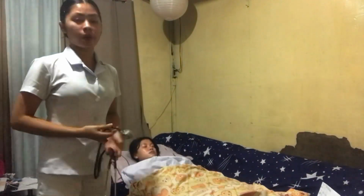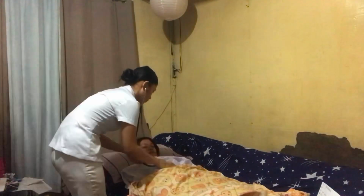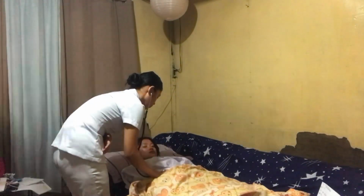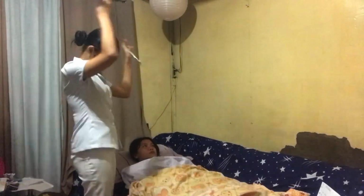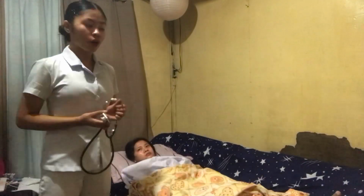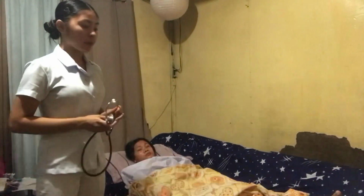Now, the next thing to do is to assess the heart rate and rhythm of the patient by placing the diaphragm of the stethoscope on the patient's apical area. Now, using the diaphragm of the stethoscope first and then the bell, listen for the patient's heart sounds at the four anatomic sites, which are the aortic, pulmonic, tricuspid, and apical areas.